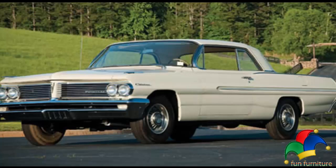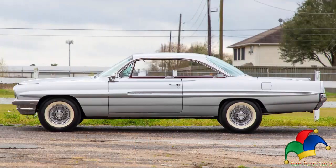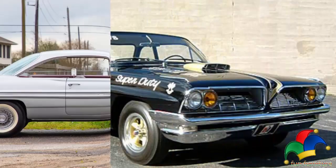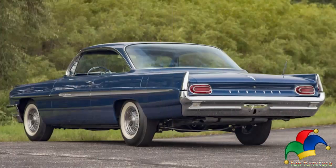Lots of 421s powered Catalinas, 2+2s, Bonnevilles, and Grand Prix models over the years. Of course, if you have real money to spend, you'll hunt down a Super Duty Tempest or a Super Duty Catalina or a Super Duty Ventura. These cars were horrifying to see pull into the drag strip if you were driving anything else. During the 1961 season, Pontiac won 30 out of 52 races that year.